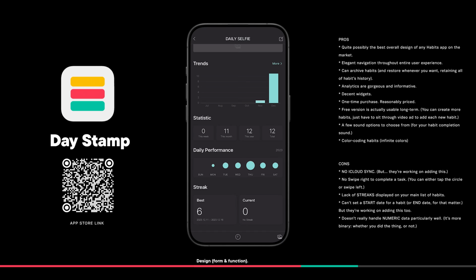So like, I told you so many of them were such garbage, and it made me angry how bad some of these were. And then I come across something like this where I'm like, I have not seen this in any other of the Habits apps that I've been looking over for the last couple weeks. This is the only time I've seen this.